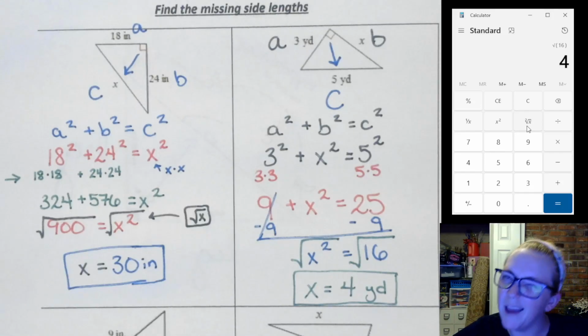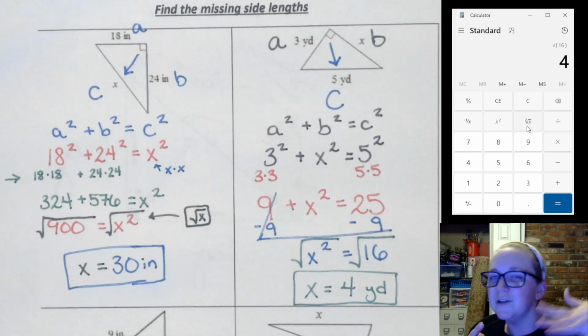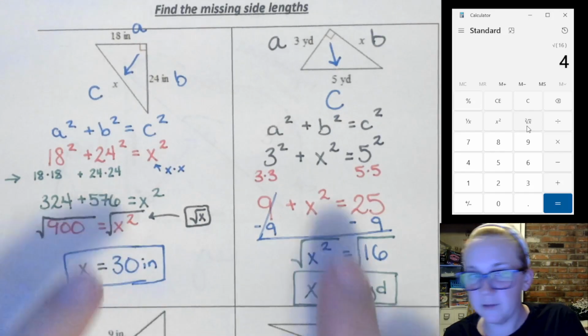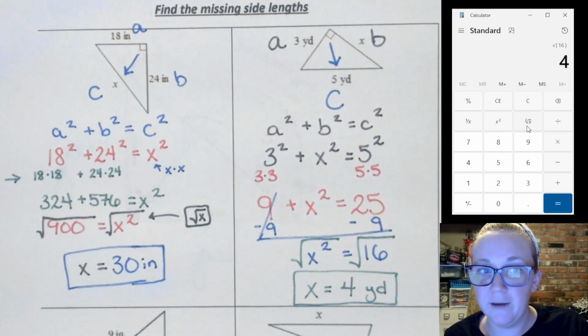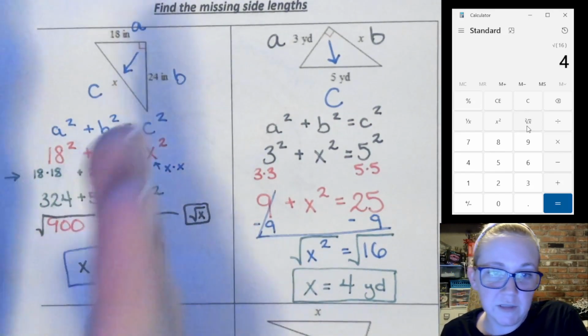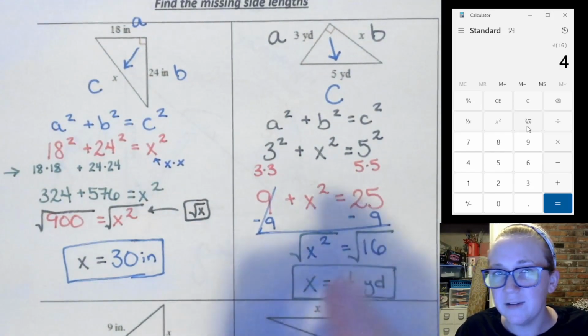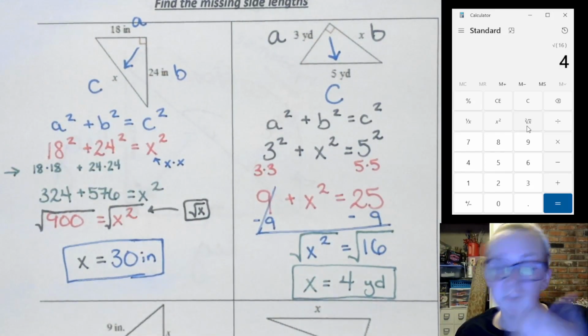Hopefully it's not that bad. I know it's a little much at first, but it gets easier the more you do it. It's really simple. These are the only two types you're ever going to have. Either you're going to have one where you can just add it right away, or you have one where you have to do one extra step of subtracting, but that's it. Okay, so let's try some more.